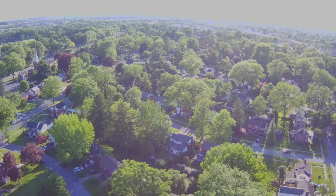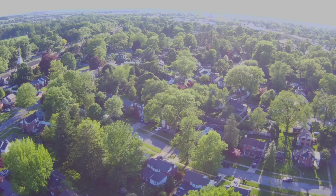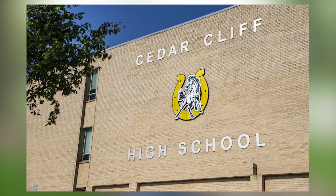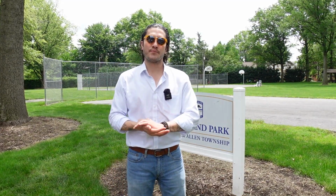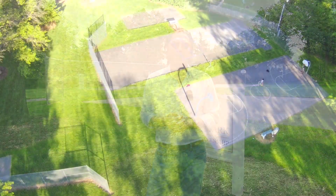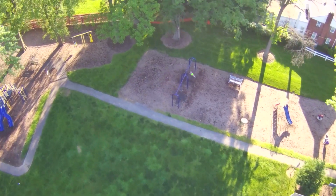It's been a community started in the 1930s and went all the way through the late 1950s, almost to the 1960s. And the style is very representative of those eras. We're just down the street from Cedar Cliff High School. We're just across the road from Highland Gardens. We're not far from Hummel Avenue and the Gettysburg Pike, so great location here. It also includes this beautiful park behind me, the Highland Park Rec Area, which is a 2-acre neighborhood park and playground, fully ADA compliant. And just a great area to hang out on a beautiful day like today, nestled right here in the community. So again, this is Highland Park neighborhood here in Camp Hill.